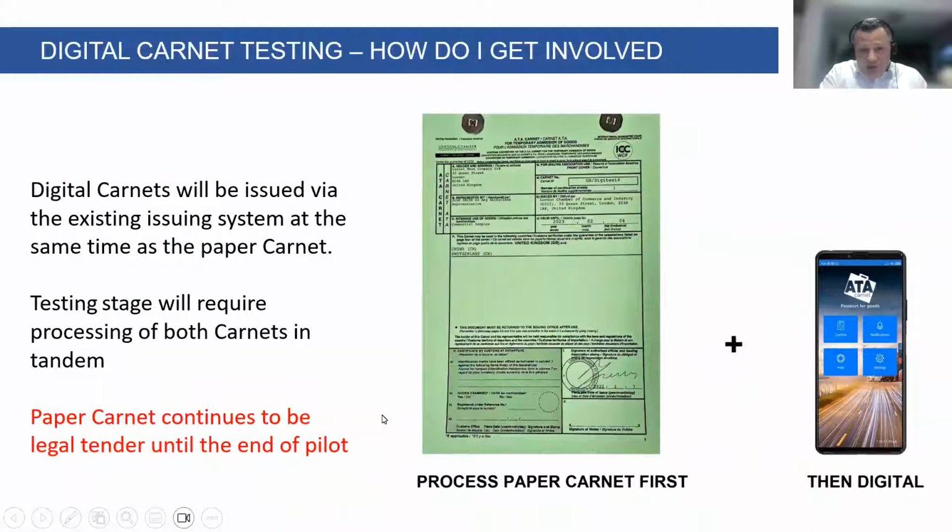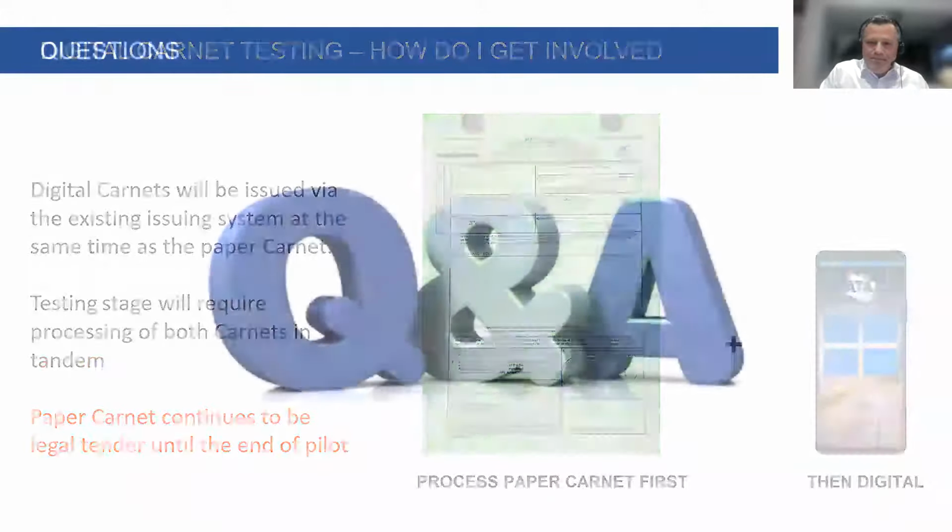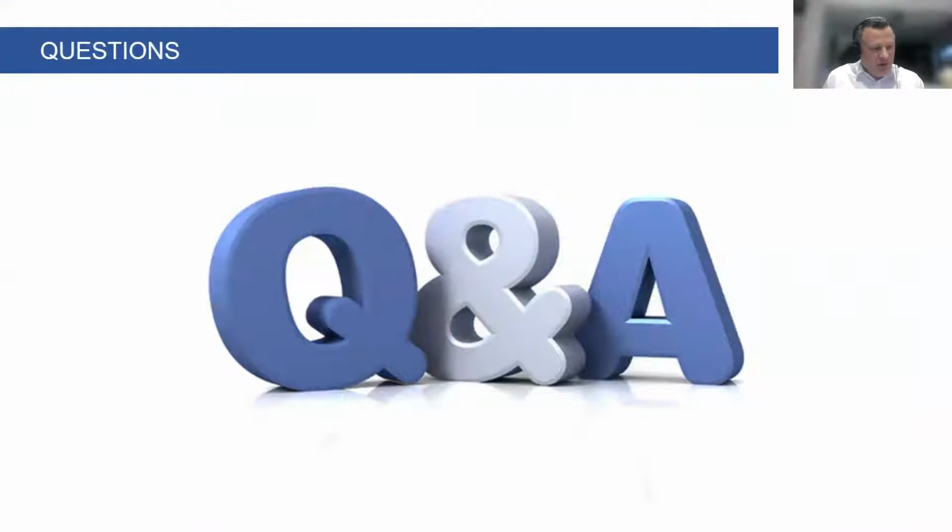And of course, whilst we are testing the digital Carnets, the paper Carnet remains the only legally acceptable form of temporary admission. What we are trying to do is make sure that the digital infrastructure works correctly, that all the transactions in the customs systems are correct, and that there is clear visibility in the holder's app and issuing systems, so that we can move forward with transitioning to digital Carnets with confidence. So this is probably as far as I would go on my presentation on digital Carnet functionality, and we will now open the floor to questions.